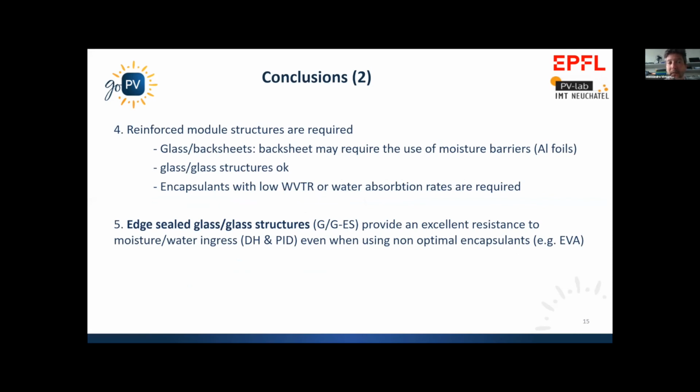That's really about reinforced module structures. Basically, glass structures seem to be okay. We need, of course, an encapsulant with a low WVTR or low water absorption rate. And if we are using a glass backsheet, possibly the use of moisture barriers is required. And we have seen that using edge seals with glass structures really provides excellent resistance to moisture and water ingress, even when you're not using an optimal encapsulant.